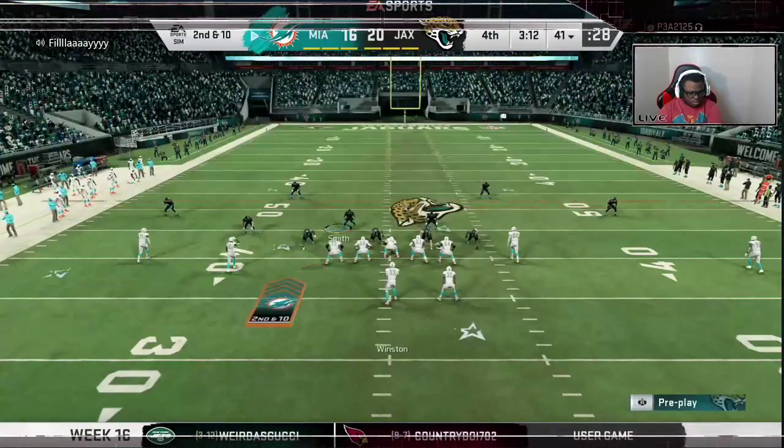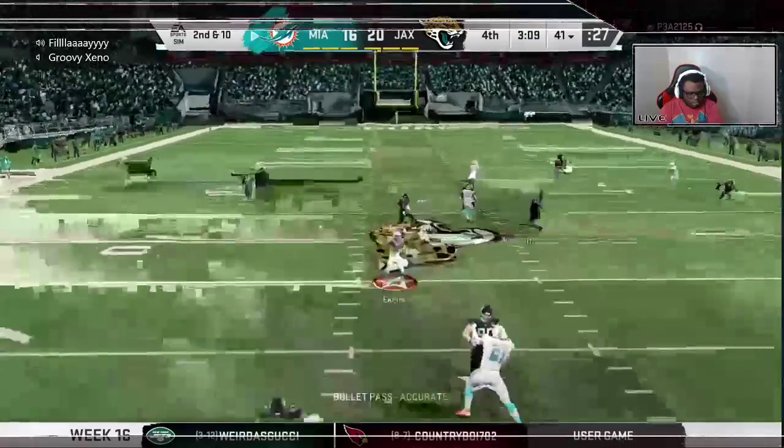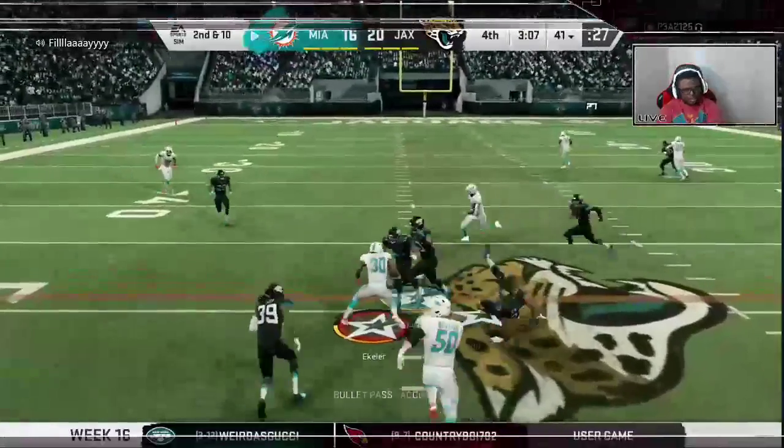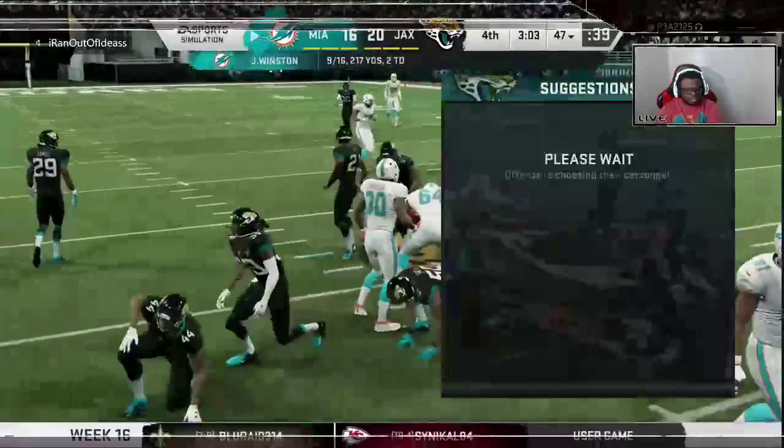Five on the 50. Here we go. Throwing again, Winston on 2nd and 10. Catch underneath. Pass completes to Austin Ekeler. He shakes one, breaks another, and they'll get to him. Good gain there of 7 to the 47, 3rd and 3.